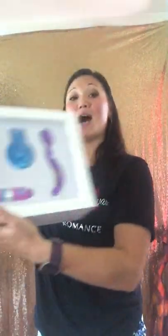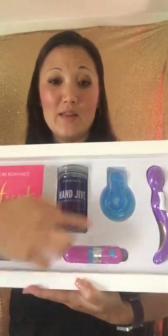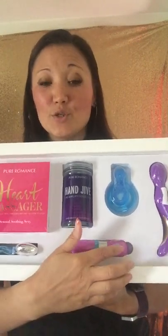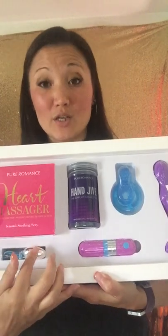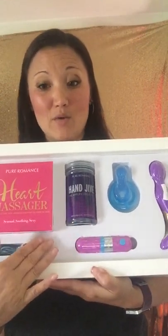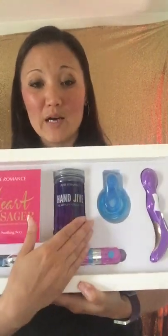This is what is in the other sleeve. So heart massager, the hand jive, this is a 3-piece. This is called the rendezvous. So this is the bullet that you plug into the remote, and then this is the ring that you can put on top of the bullet to turn it into a couple's toy. So here's a bullet singles toy, and then the ring that comes with it is an attachment to go on top, which you'll see in the product guide. It tells you all about what the rendezvous is.